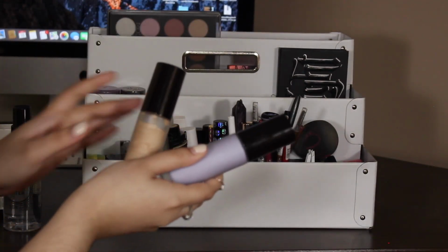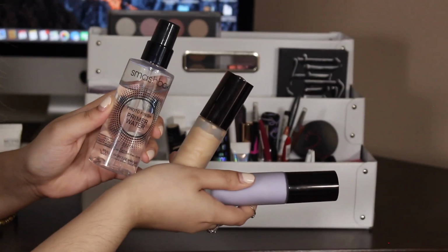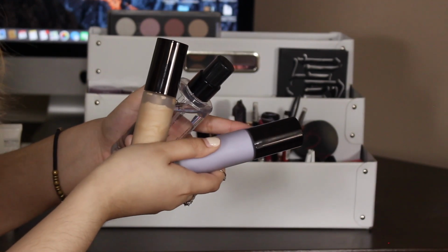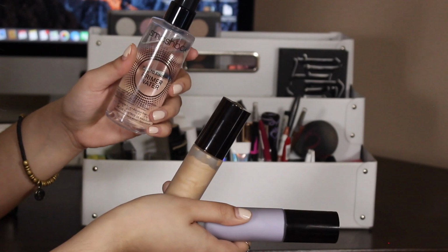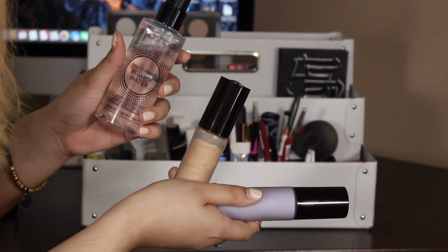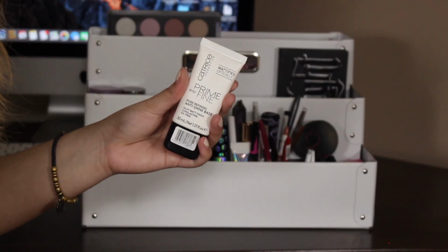I talked about all 3 of these in my Sephora recommendation, so I'm not gonna go on too much. Becca priming filter, First Light priming filter, Backlight priming filter from Becca, and this is the Smashbox primer water. These are all hydrating primers, but they still work very, very well for me. They're everyday staple products.